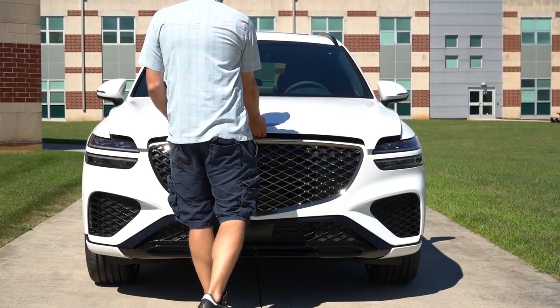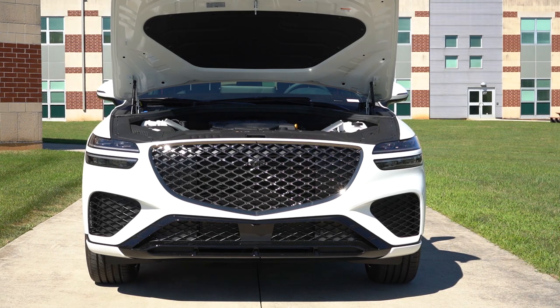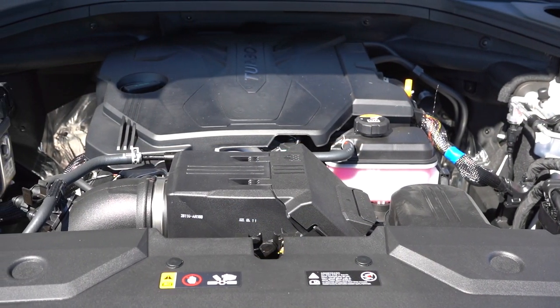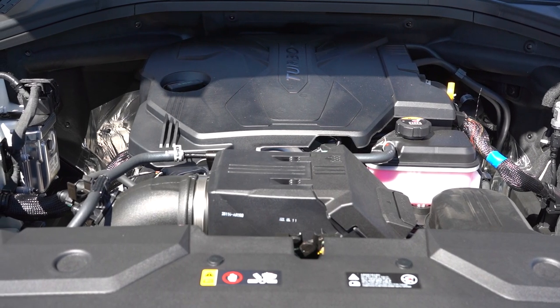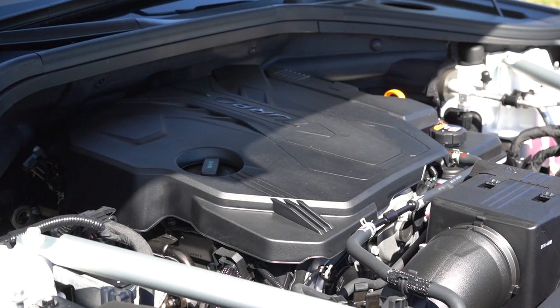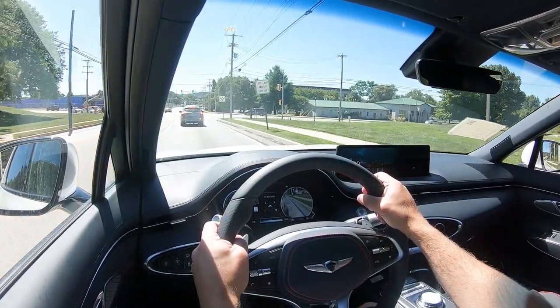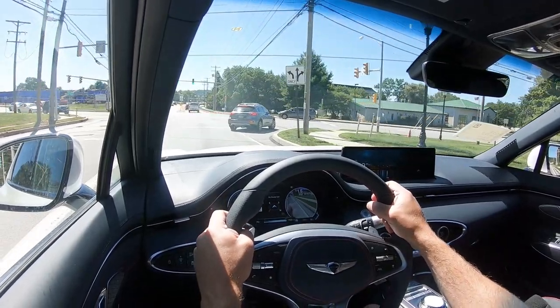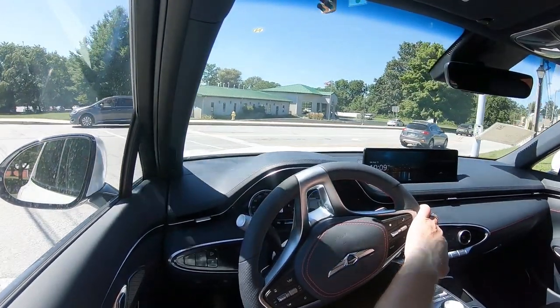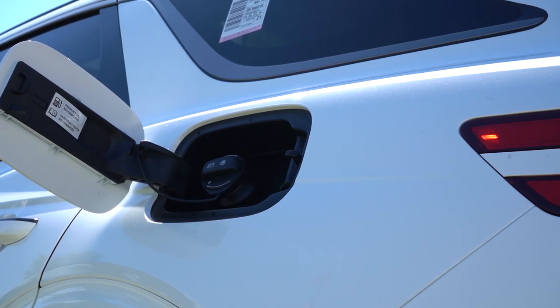But as you can imagine, with all of these trim levels that are on the screen there, there are two different power plants available for the GV70. First one being the one that we have today, being a 2.5 liter turbocharged inline four cylinder, putting out 300 horsepower at 5,800 RPM, 311 pound-feet of torque coming in at 1,600 RPM, power sent to all four wheels through an 8-speed automatic with paddle shifters. 0 to 60 time is going to come in at approximately 6 seconds flat. That's pretty darn impressive, even for the less powerful engine configuration that we have here. So that's pretty crazy. MPG numbers then coming in at 22 in the city, 28 on the highway, taking premium unleaded fuel.